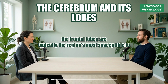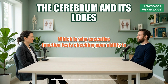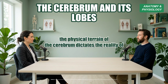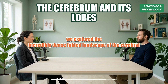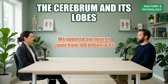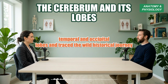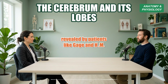Furthermore, as we age, the frontal lobes are typically the regions most susceptible to early cognitive decline. Which is why executive function tests, checking your ability to plan and sequence actions, are standard medical screening tools for older adults. Ultimately, the physical terrain of the cerebrum dictates the reality of human health. To recap our mission today, we explored the incredibly dense folded landscape of the cerebral cortex. We updated our neuron count from 100 billion to 86 billion, thanks to Brain Soup. Yes, thanks to Brain Soup. We mapped the frontal, parietal, temporal, and occipital lobes and traced the wild historical journey from the bumps of phrenology to the true network science revealed by patients like Gage and HM.